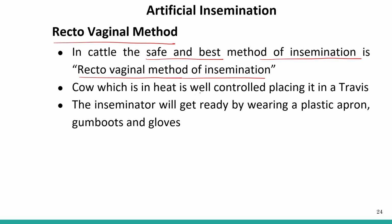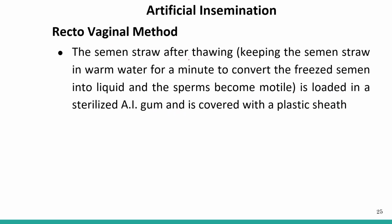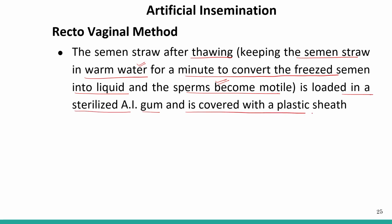The cow which is in heat is well controlled and placed in a travis, and the inseminator gets ready by wearing a plastic apron, gum boots, and gloves. The semen straw after thawing is kept in warm water for a minute to convert the frozen semen into liquid so that the sperm become motile. It is loaded in a sterilized artificial insemination gun and covered with a plastic sheath.